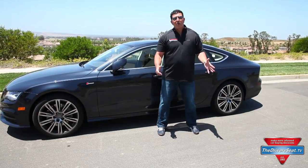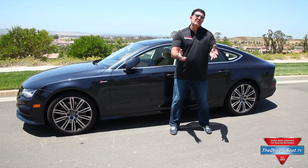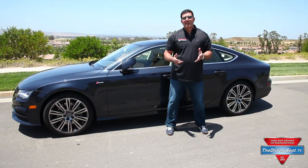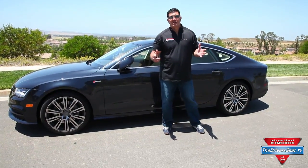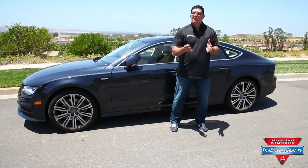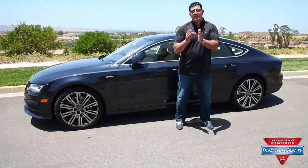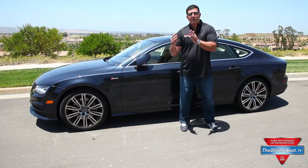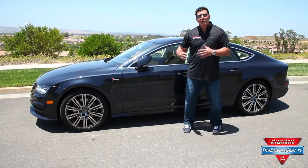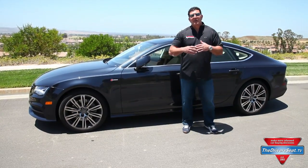Here it is, the long-awaited Audi A7. Ever since Audi announced the arrival of the A7 to the US in 2011, there has been a lot of buzz about this car. Now, many of you may not know this, but if the number in the Audi, the A7, A5, A3, is an odd number, it generally means it's going to be a coupe or some kind of wagon, maybe even a crossover.